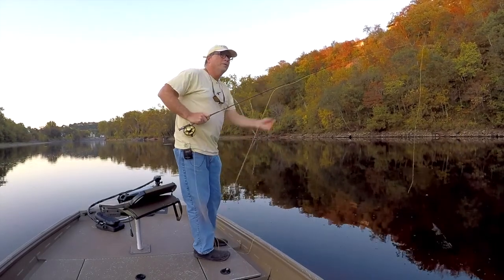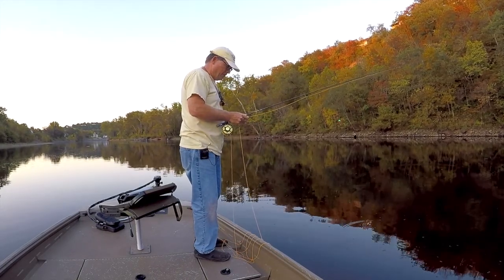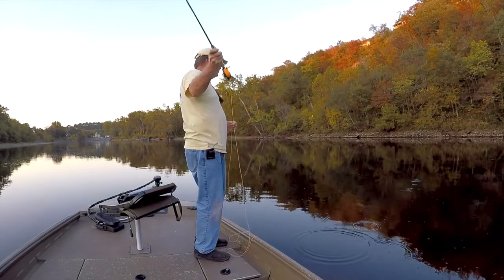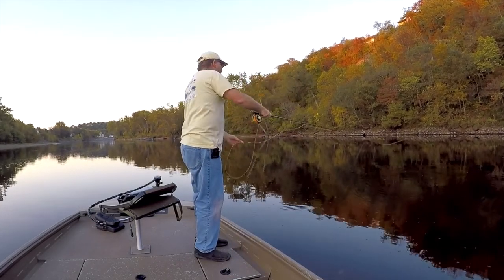Oh, it's all balled up. So he did take in enough to ball it up back on the hook. You really have to watch that because they're not going to hit that thing if it's all balled up.